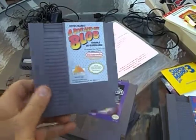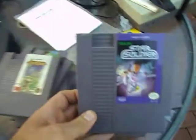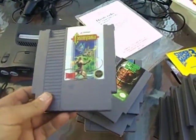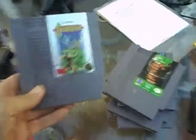Boy and His Blob. I don't see this game too often. I'm not sure if it's eBayable or not, and I'm not sure if I could sell it at a flea market for more than a few dollars. Star Soldier, Paxan. I got a Castlevania. I don't think this is the more valuable Castlevania. I think Castlevania 3 is the most valuable one. But I'm not sure. It's either the first one or the third one. I know the second one's hardly worth anything.